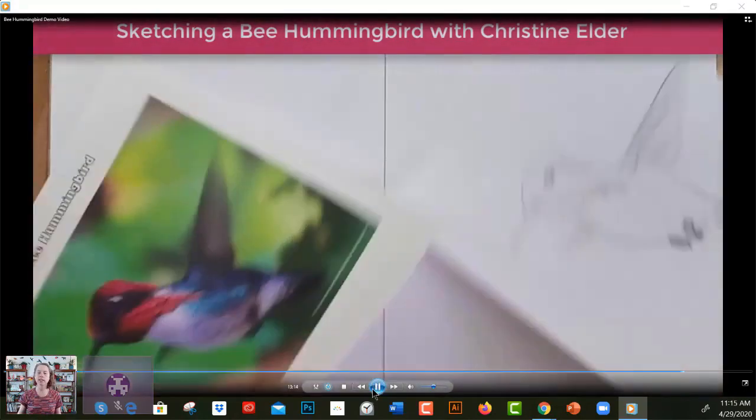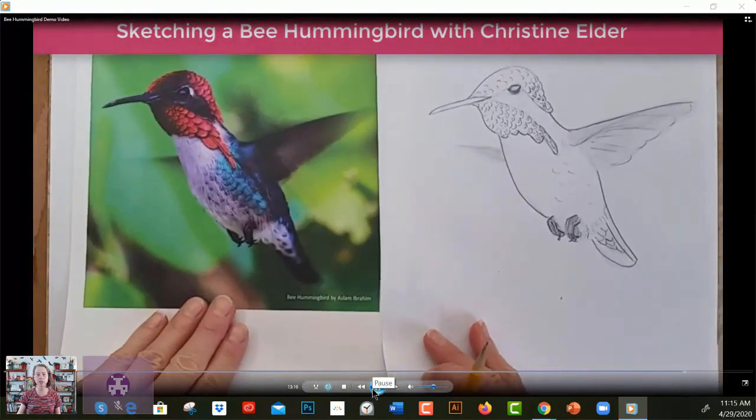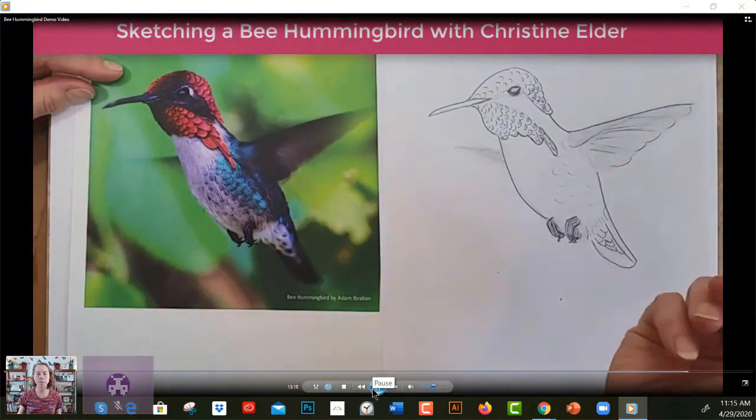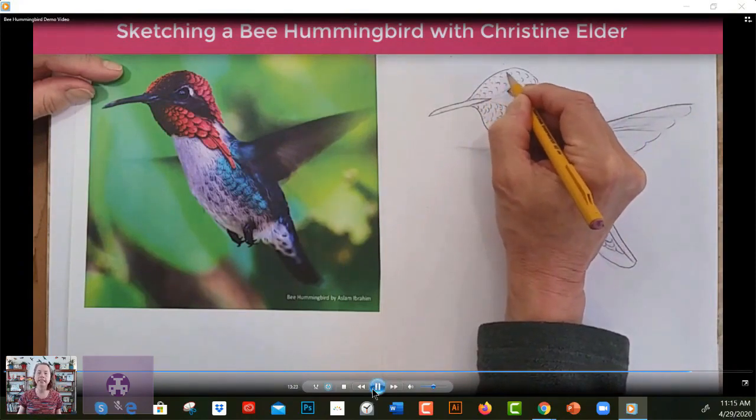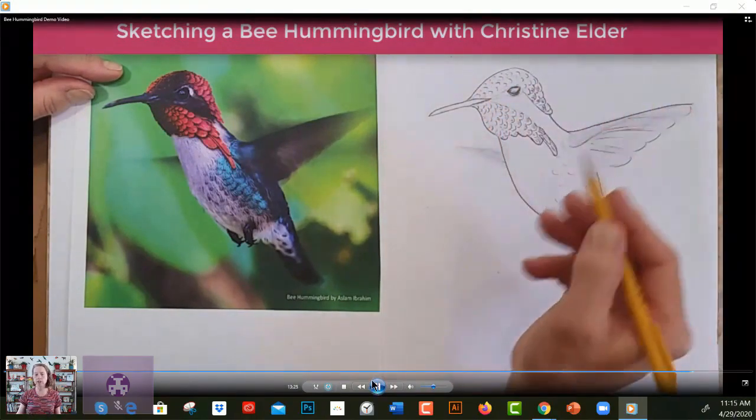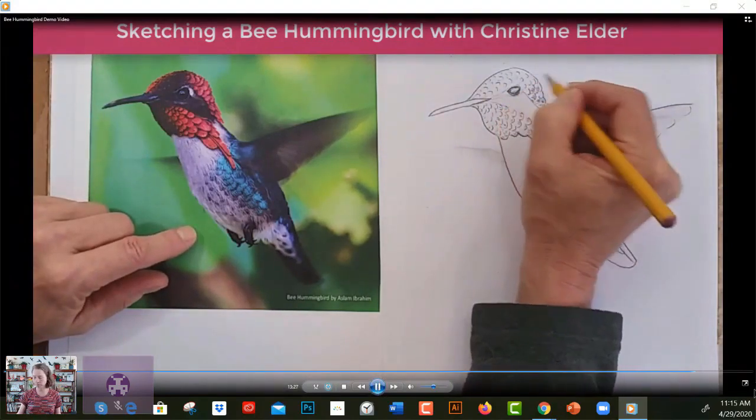Okay, so now we're going to turn it right side up and see what we think. We're almost done. Sometimes I have my students do an entire drawing upside down because it really helps them to shift into their right brain.